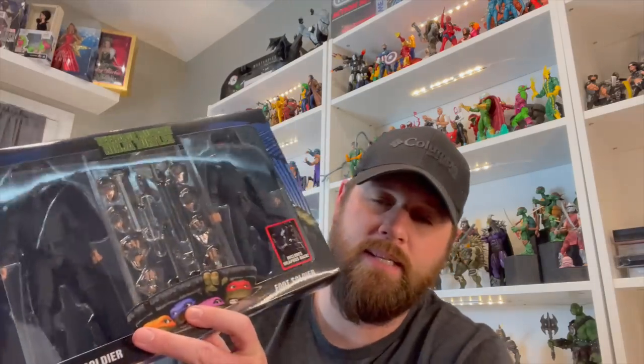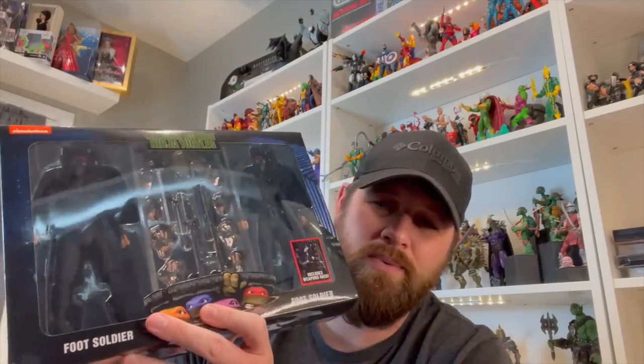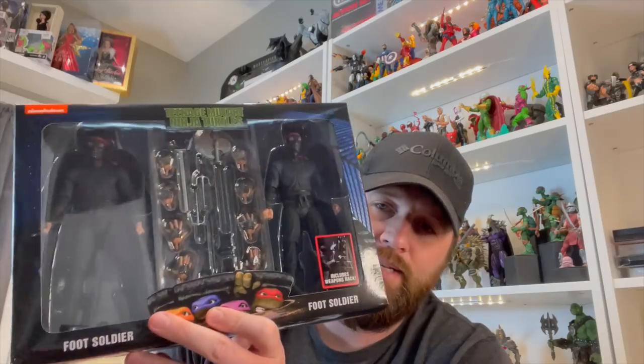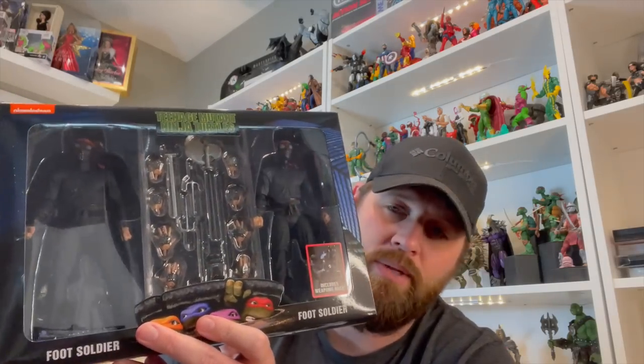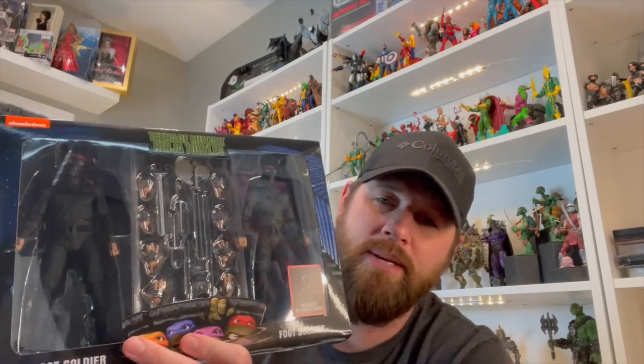Let's go ahead and look at the haul that we picked up on this toy hunt. So the first thing we found was the movie Foot Soldier 2 pack. This is one I wasn't real sure I wanted. I've already got an individually packed Foot Soldier that I got from GameStop a long time ago when they first came out. But this has like a weapons rack with it and stuff, so I thought maybe this would be a cool piece to add a little bit of display kind of to the right here.